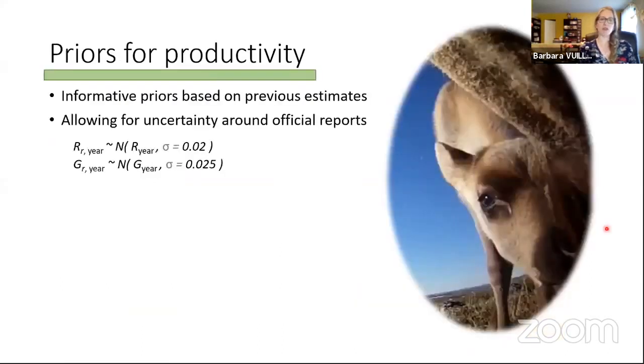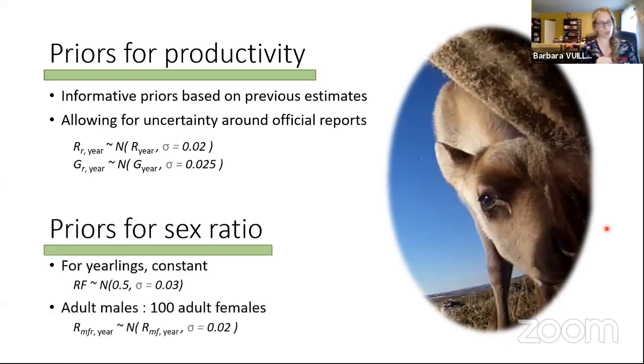Priors for productivity were based on official reports, and as they had no precision, we built a normal distribution centered on the known estimates and added an error around it. And the error was chosen considering the process to obtain the data. We did quite the same for sex ratio. Since yearling sex ratio was unknown, we sought advice in the literature and found it acceptable to use a normal distribution centered on 0.5 with an error. And for adult males per 100 adult females, we already had adult female sex ratio data available.